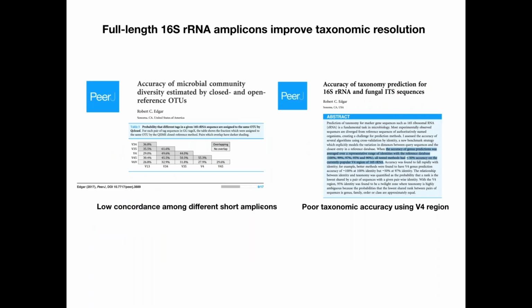The rationale for using full-length 16S to improve taxonomic resolution is that previous studies report low concordance among the different 16S regions when we use short amplicons to characterize the taxonomies. There isn't much concordance amongst different regions. They also use the V4 region, which is what most gut microbiota studies use, and it has poor taxonomic accuracy. In our first study, we used V3, V4 regions, but the taxonomic resolution was still not optimal.